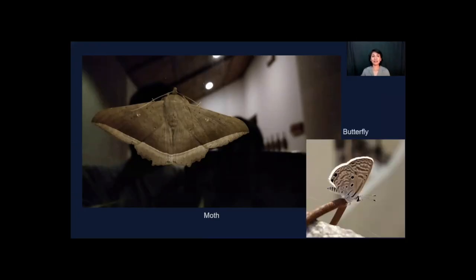There are, however, some useful differences. For example, if it is resting, the moth holds its wings flat against the surface that it's resting on. The butterfly, on the other hand, while resting, folds its wings and holds them together right above its body. The moths mostly are active at night. They are nocturnal.